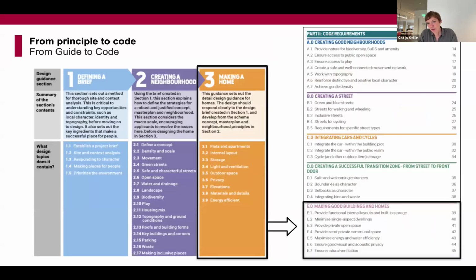So we embarked with the councillors on a journey to take the existing guide and turn that into code, and not just turn everything into code, but actually code the elements where the officers found certain weaknesses in terms of delivering the positive outcomes they were expecting.